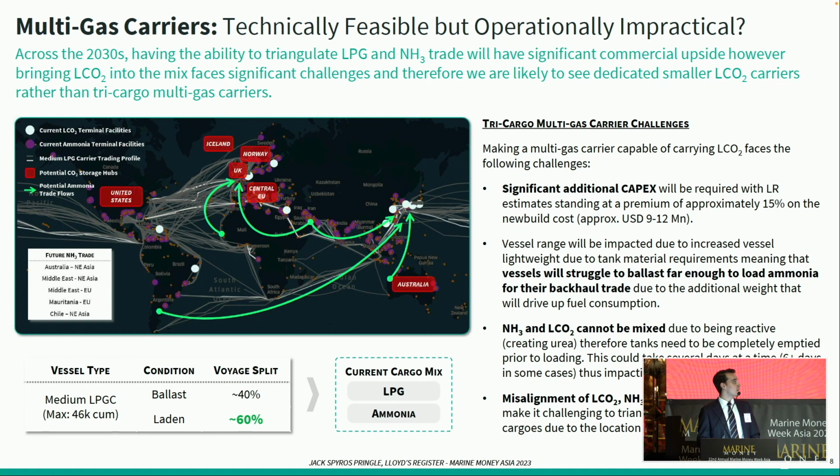The second element is the weight. So stronger steel, heavier material increases the weight of the vessel. That impacts range, drives up fuel consumption. So there's a real question over whether these vessels can actually triangulate trade. So will a vessel be able to ballast far enough to pick up another trade for a backhaul operation? So that may be a real limiting factor on the operation of these vessels.